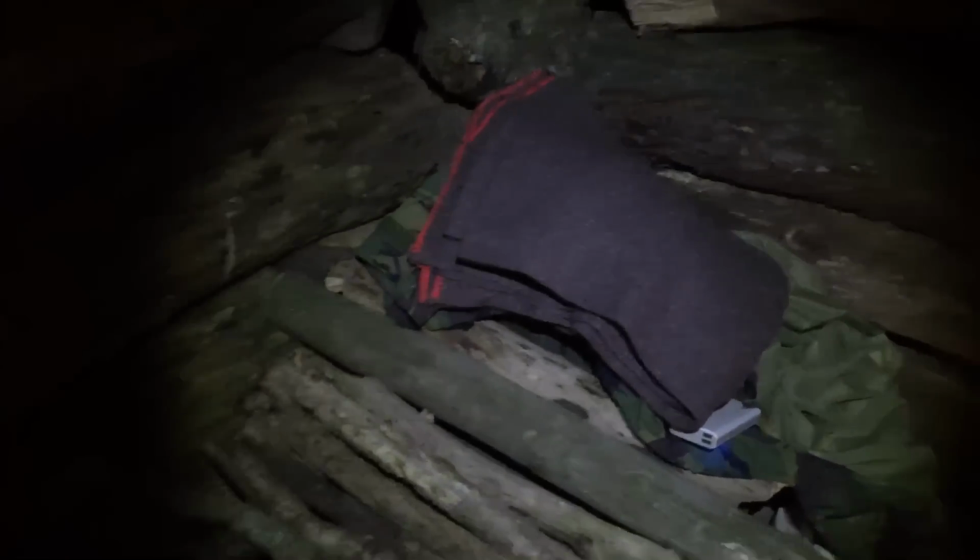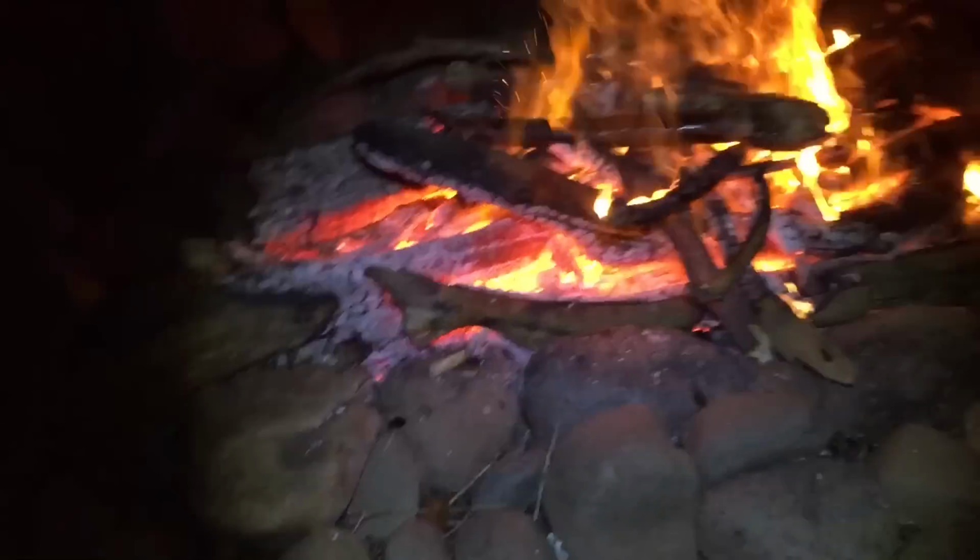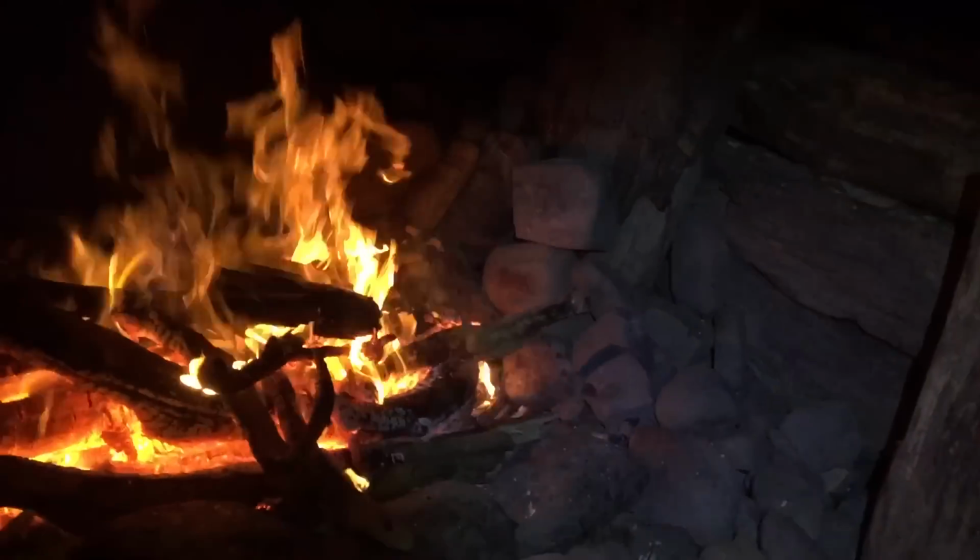So that's my wool blanket. I've got my thing there. I've got the bed finished now. It's kind of a little bit makeshift, but it's going to be quite comfortable.